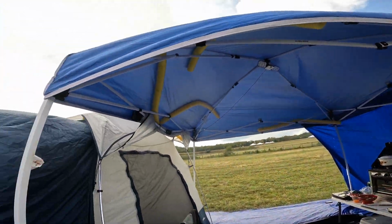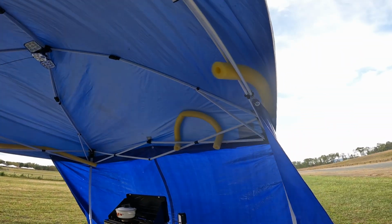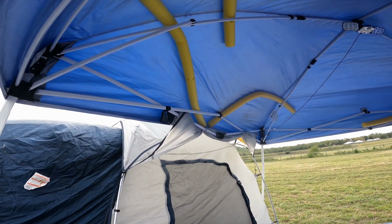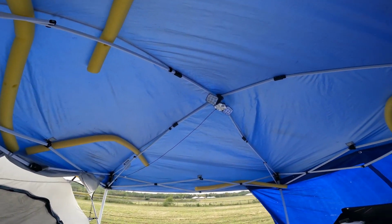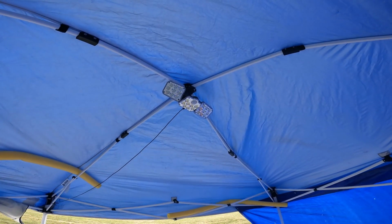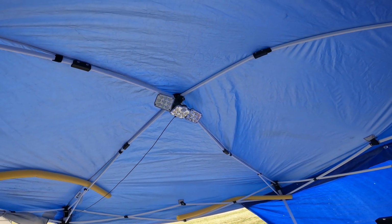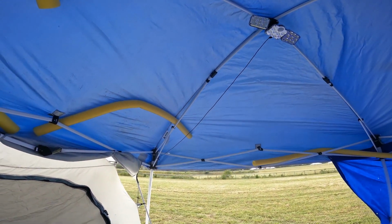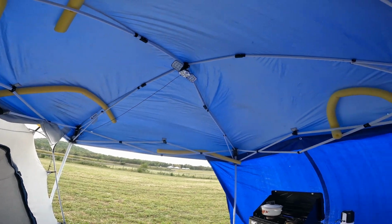I'm under a tarp, and you can see there are some yellow pool noodles up in there, and that's so when it rains, the water isn't going to pool and then spill out all at once. If you look really closely up there, you'd also see there's a light. This is a solar light I have attached inside the tent. The cable for it with the solar panel is extended out on the other side of the tent. I'll show you that when we get around there.